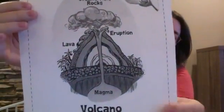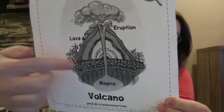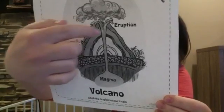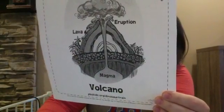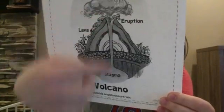And so we're going to pull this picture of a volcano back up here, and we're going to look at the shape of a volcano. A volcano kind of looks like a triangle. And so it's kind of big and wide on the bottom, and it gets smaller and smaller as you go to the top. And if you look here, the magma is at the bottom, and then the magma goes all the way up through the middle. So we're going to try to make something that looks a little bit like a triangle, and we're going to make sure that it has a hole in the middle.